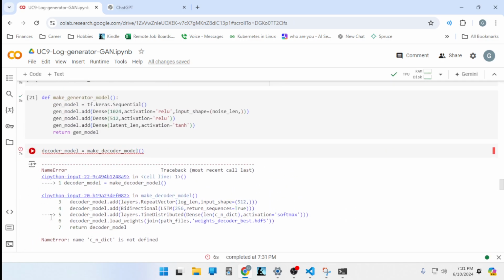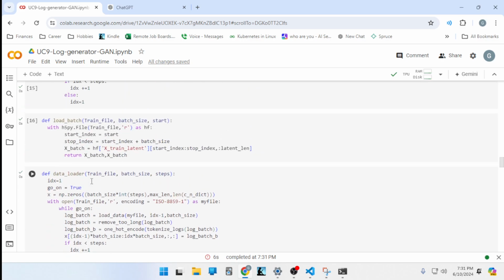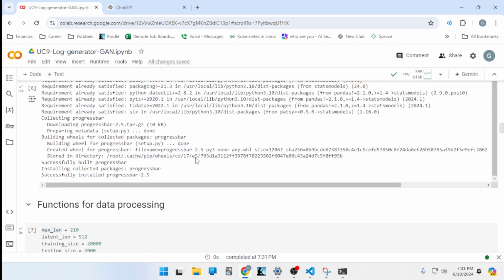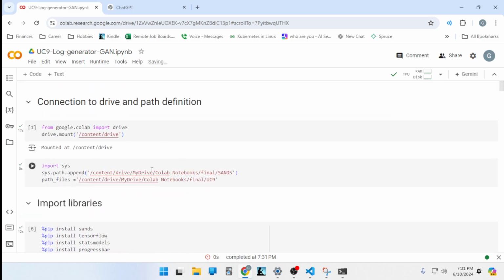Oh, I got an error here. Oh, yeah, okay. So that's wacky results. Alright, so we have to get that cell to work. This one here. Shoot. I don't want to deal with this. It's not worth it.